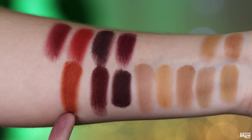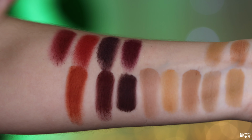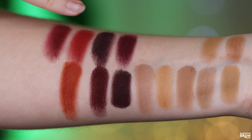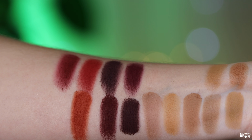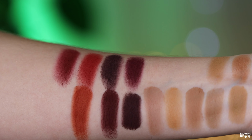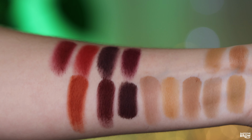Just wanted to see kind of how it compares in tone compared to these, because when I used Abrazos I felt like it was pretty orangey on the lid, but it's definitely more of a reddish orange, but it is a bit redder than Moxie.